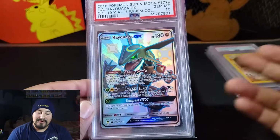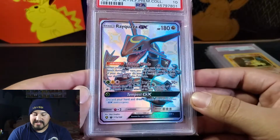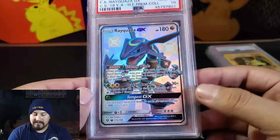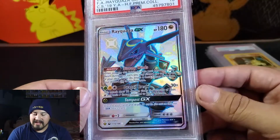And then I have another one being graded. That one's not going to get a 10. That's going to be a 9. It has some chipping right here on the Tempest GX, the template plate. So that one will probably be either an 8 or a 9. Everything else is clean. But I love Rayquaza.